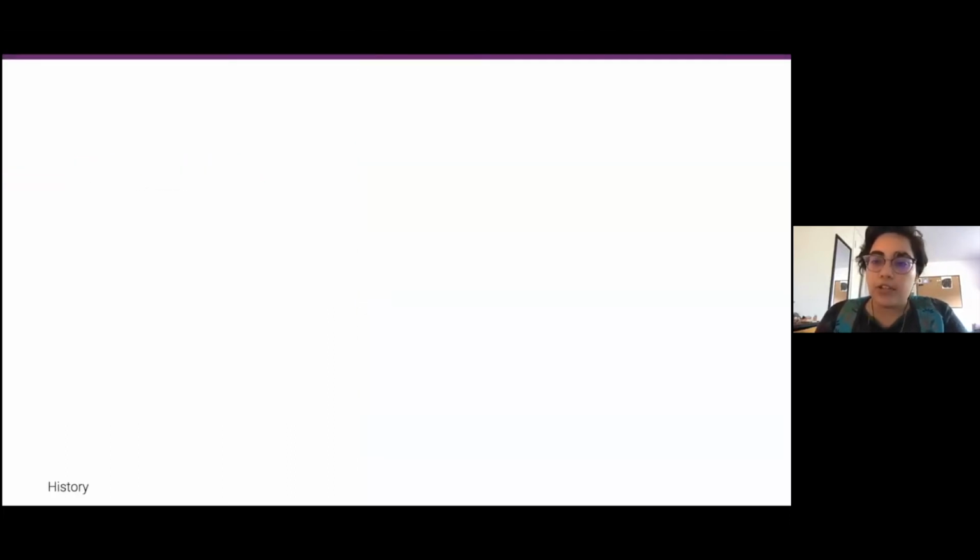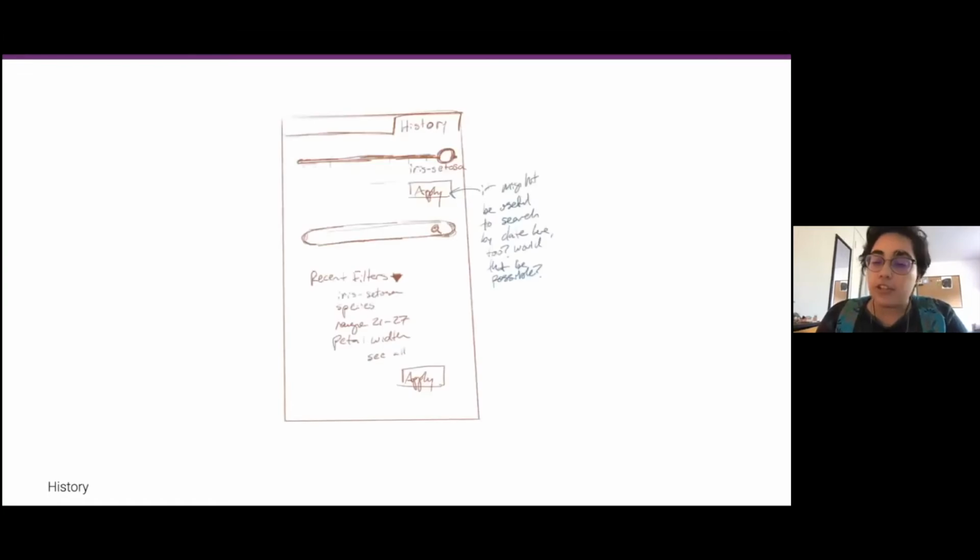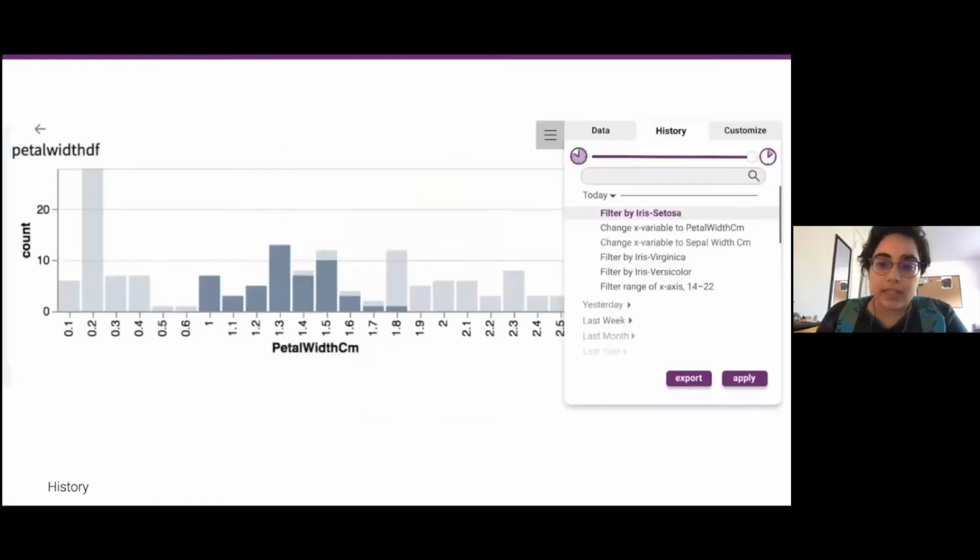Let's go over the evolution of some of the screens for Bifrost. We realized immediately that the history screen would be really important because it keeps track of user interactions to help with both iteration and reproducibility. It started with a really simple sketch. Our first conception of the history panel was linear, where users could go back and view previous interactions with the user interface, and any new edits would be added to the top of that list.